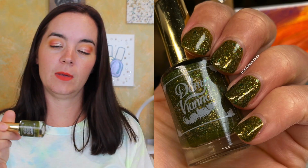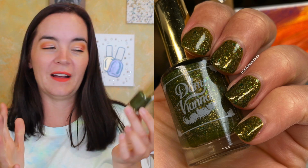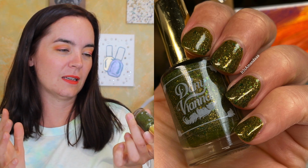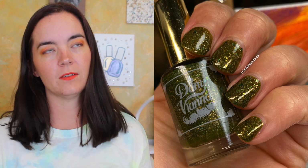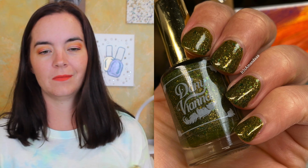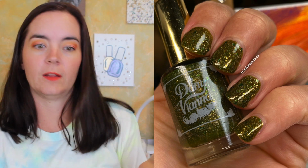For B, we also had 4 options: Bee's Knees, Black Cat Lacquer, Blush Lacquer, and by Danny Viana. I went with by Danny Viana because I'm in love with this polish. This is called Basilisk Scales, and this was also a polish pickup polish. A lot of these are going to be polish pickup polishes because I love polish pickup.